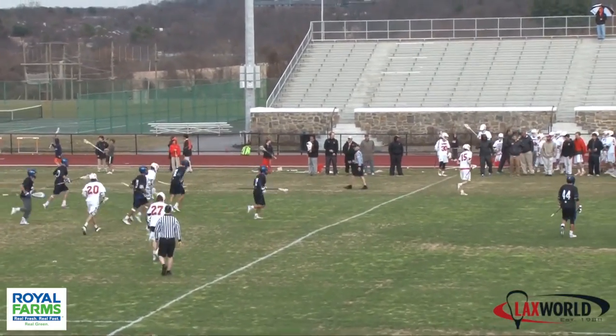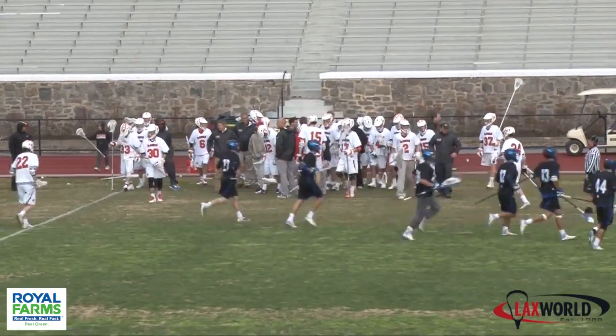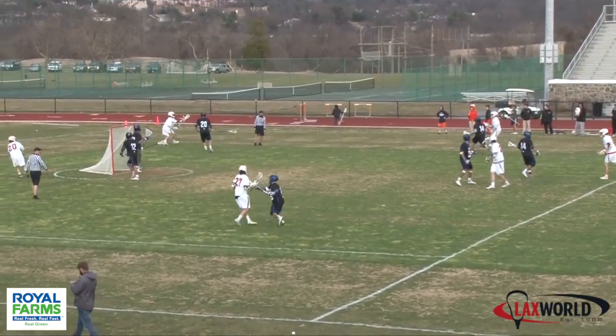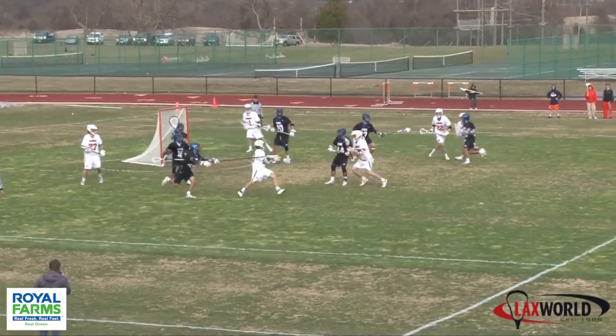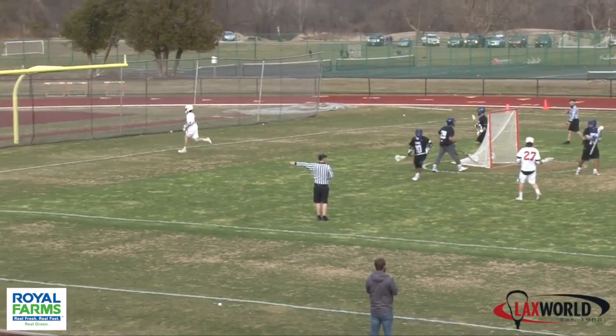30 seconds left, 12-10, your score, the Royal Farms Game of the Week. We know how to pick them. Coming out of the timeout, Connor Young starts with it for the Eagles. They get it behind to Robert Clark. Goal line extended pick. Clark comes around, all the way around. Shot just wide.